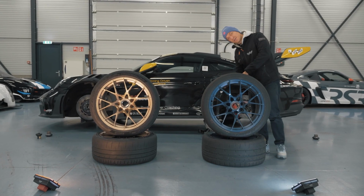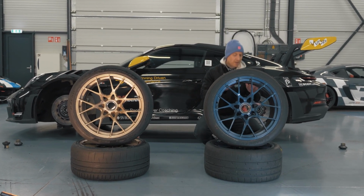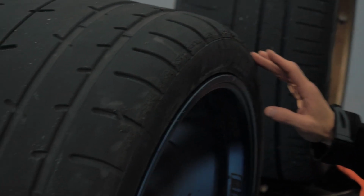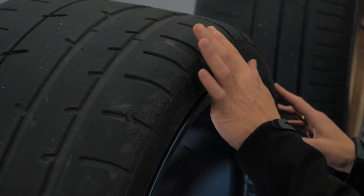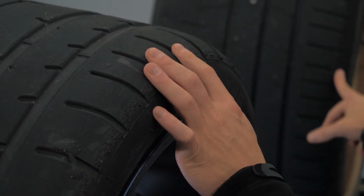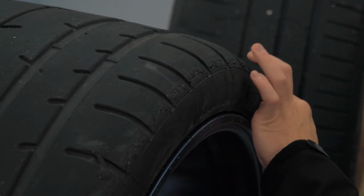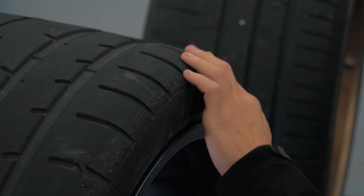This is more consistent on the CRS. You can see the ring having appeared a little bit more all over the tire, yes? So where in the Trofeo RS there are some parts which have gotten away with it, here on the CRS you can see most of the tire having this kind of wear.